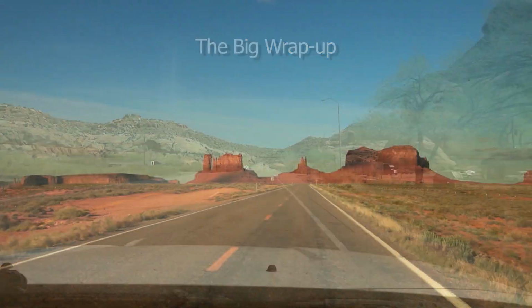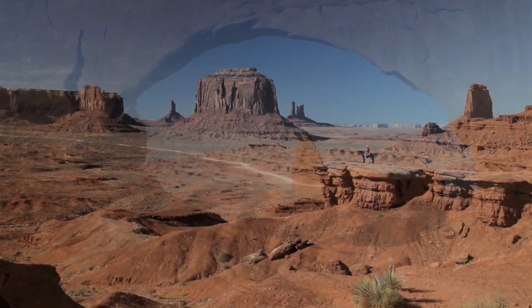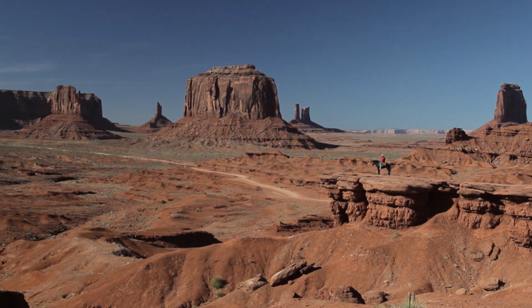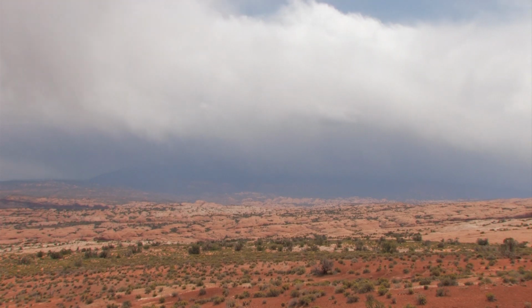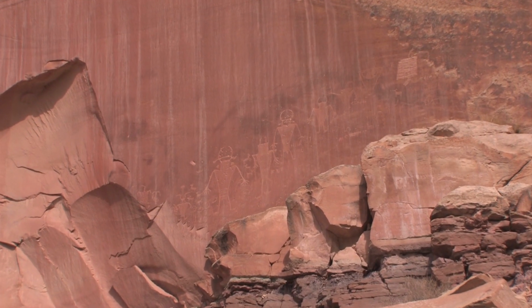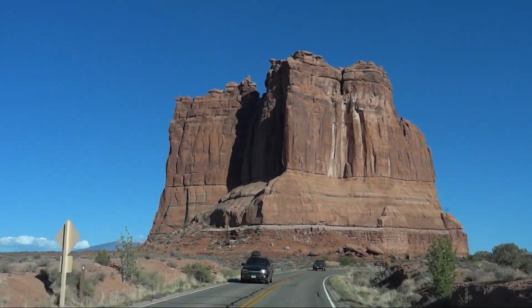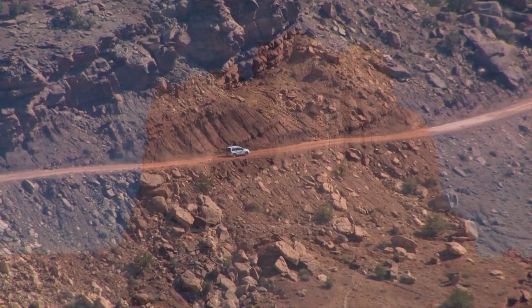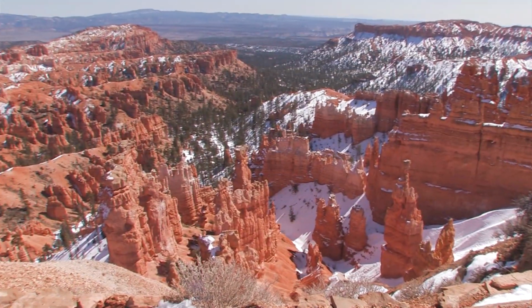Well, we've closed the Grand Circle. Along the way, we've seen and explored amazing things, indeed the icons of the West. We've experienced the harshness of the weather and terrain, while gaining respect for those who first managed to survive and thrive here. We've traveled about 1,500 miles, and I've appreciated every mile and every minute of it.